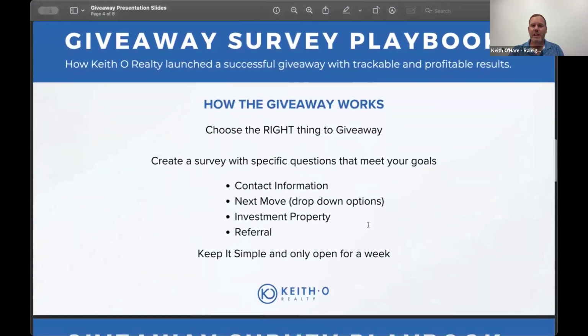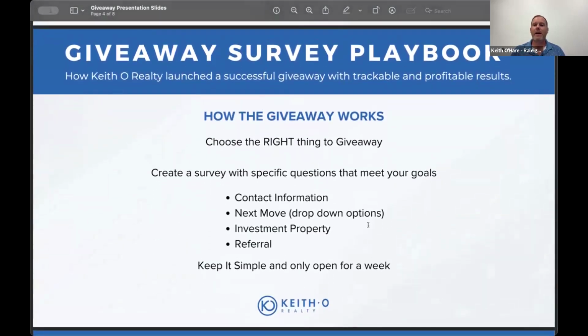So what we did is we picked a very popular restaurant in our market that's centrally located in the Raleigh area. It's right near the airport. It's called Angus Barn. It's a really popular steakhouse. This is one of those restaurants you would take somebody to if you have somebody coming into town to visit. It's really well known in our area, so it generates a lot of excitement.